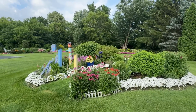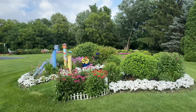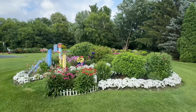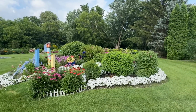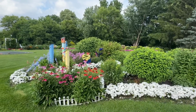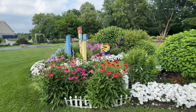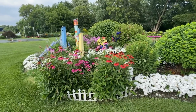So when we created this garden, I don't know how old my daughter was, maybe 10, 8, something like that at the time. She said, let's create a butterfly garden. So that's exactly what we did. The plants in this space are really key toward the pollinators and the butterflies. So what are some of the plants that we have planted in this butterfly garden?